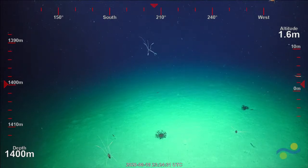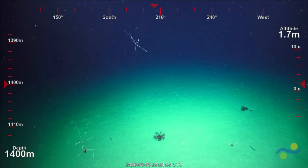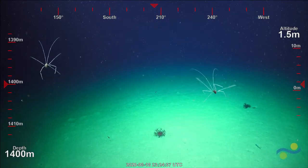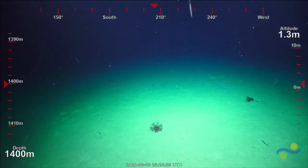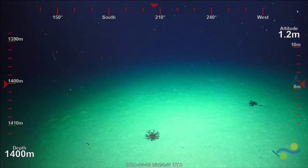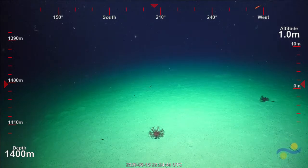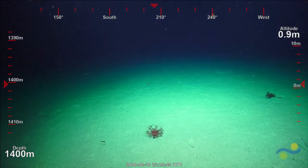Good morning, everybody. Apologies for the interruption to the live stream. We had onboard tech issues, but we're back now, live streaming from the ROV Falkor with SuBastian down at 1,400 metres depth. So you haven't missed much since we quickly went offline.